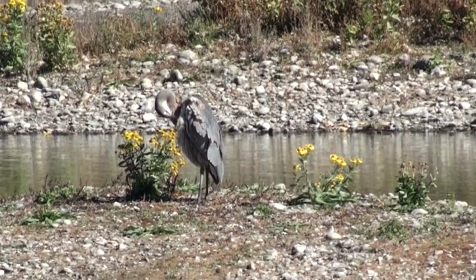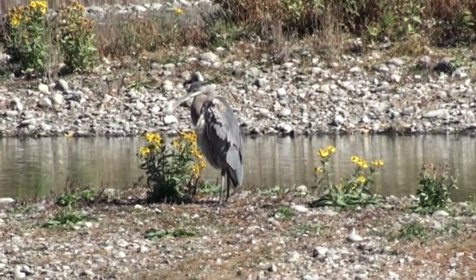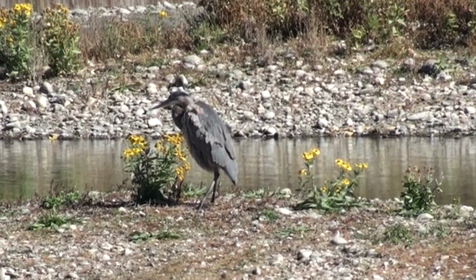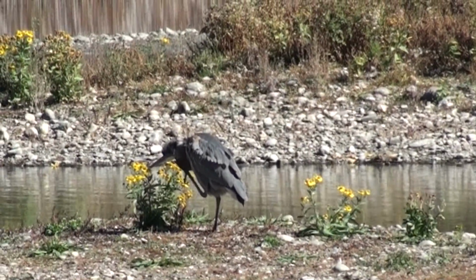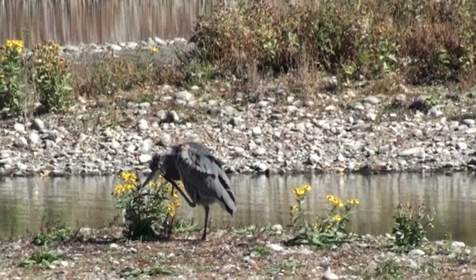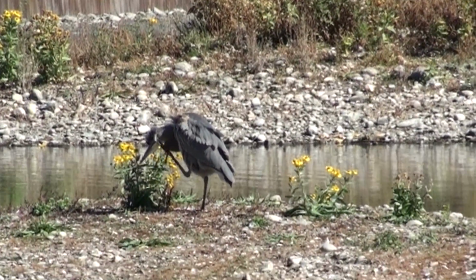This one I've just got him preening. The yellow flowers you see there are sneezeweed on that island. Most of the sneezeweed is played out, but these ones that are very close to the water like this still have enough moisture, I think, to be in bloom.